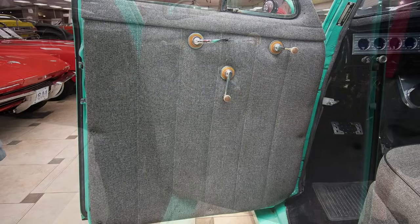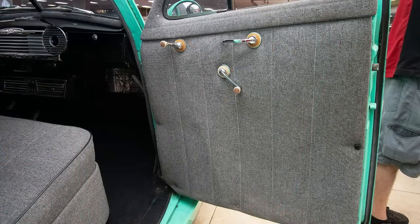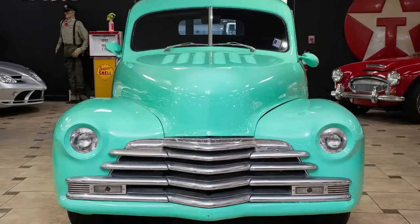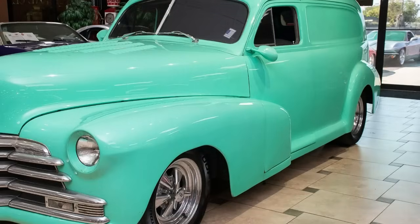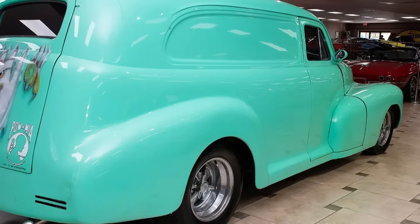Drivetrain. Under the hood is a 396 cubic inch big block V8 fed by an Edelbrock 4-barrel carburetor and matched with an Edelbrock Torker aluminum intake. It's backed by a Turbo-Hydramatic 350 automatic transmission, delivering power to a stout Ford 9-inch rear end, an ideal setup for strength and performance. A dual exhaust system gives this delivery a deep, aggressive note that announces its presence with authority.